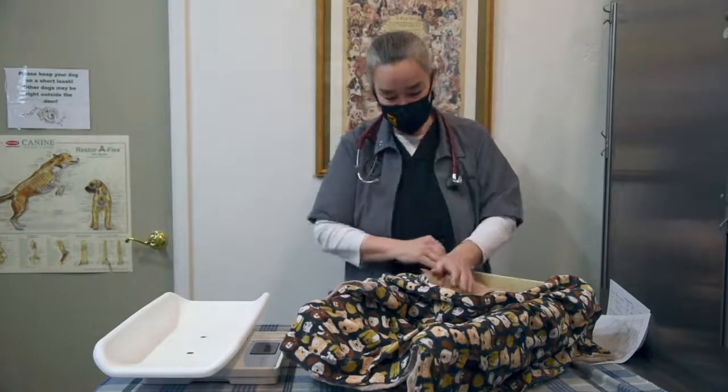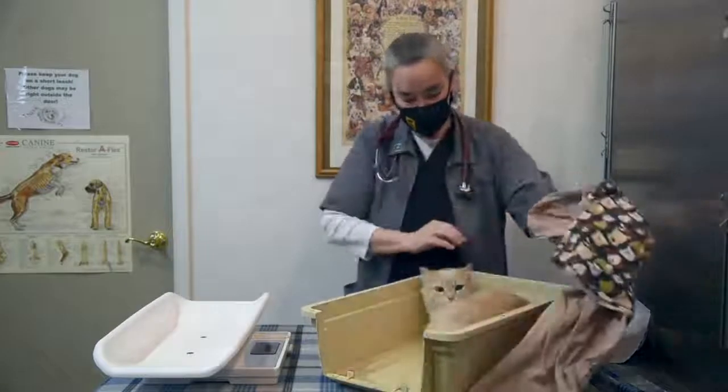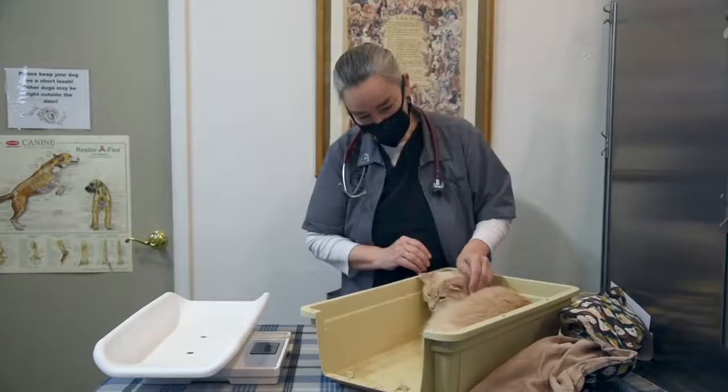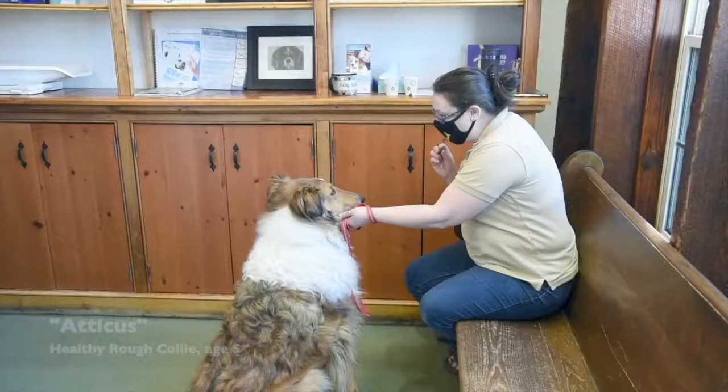All right, so Miss Grumps is done. We're gonna put her carrier lid back on and she'll be all set to go home. She looks great too. Examining a dog looks pretty similar to a cat, checking their heartbeat and their mouth and their fur and their weight, but when they get vaccinated, it can look a little bit different.